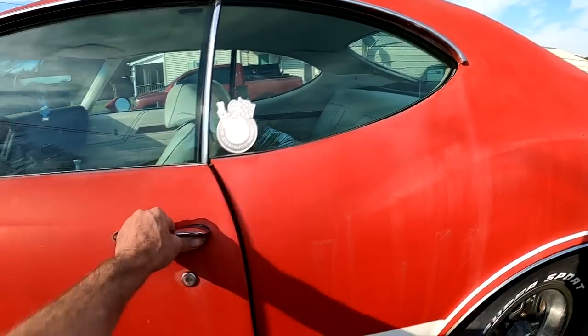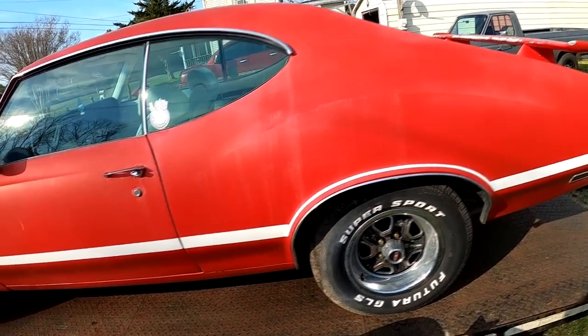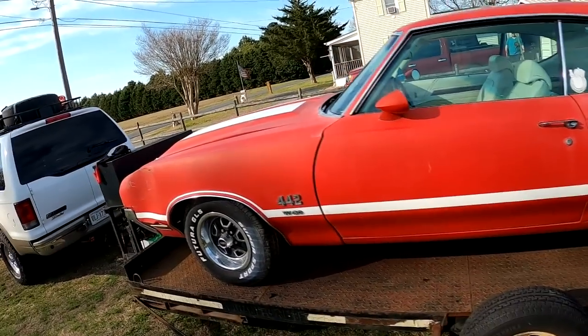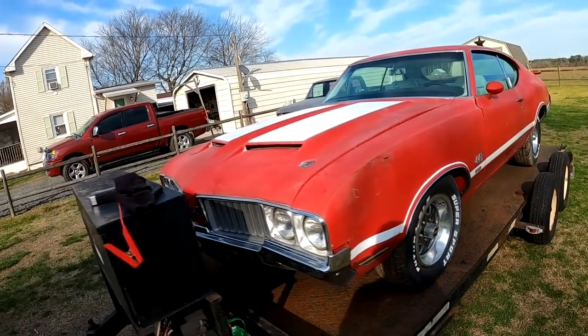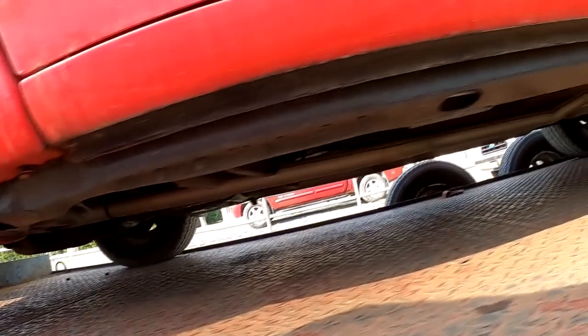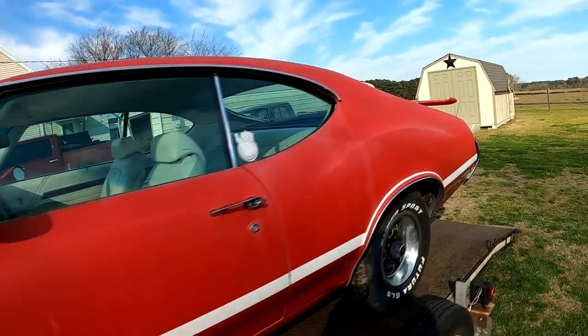Story behind the car was the guy bought it in 2018 and literally never drove it. He drove the car twice, never even registered in his name. But he bought it and then it just sat. So unfortunately it sat out in the weather, and it fared okay for what it is. The car was redone in 2015. Underneath the car is still pretty clean. No real rust. The car does have some Bondo in it, which is typical.